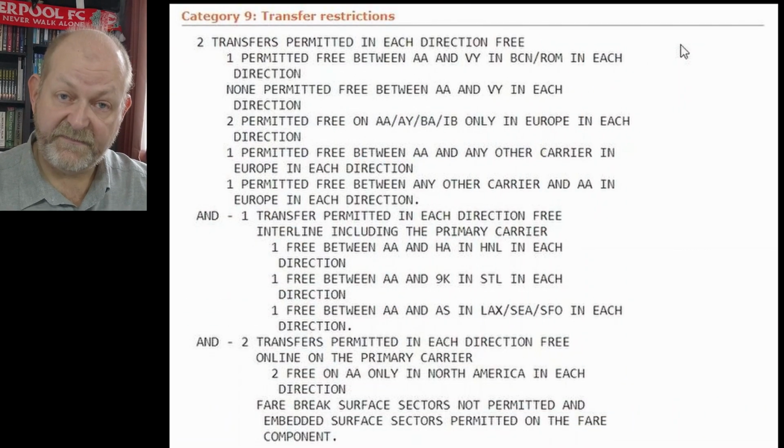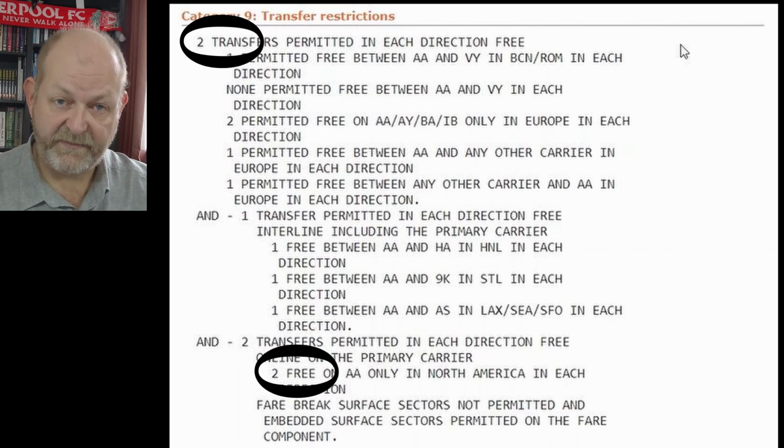This section shows the number of transfers you can take and shows you're allowed 2 in Europe as well as 2 in North America. That is pretty standard, and it is how you get this routing up to 800 tier points. Taking advantage of these transfer rules is how you turn a tier point holiday into something potentially quite epic.